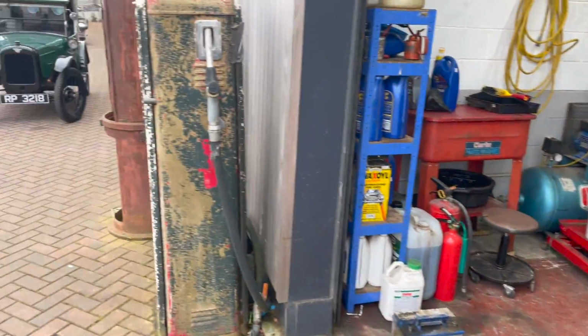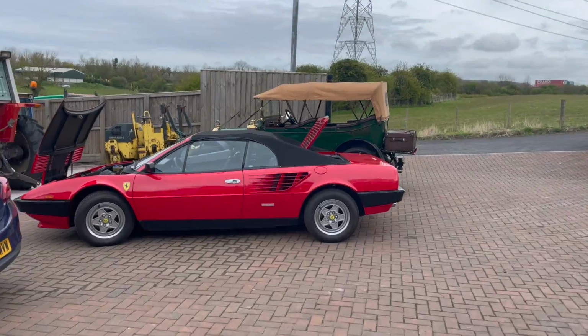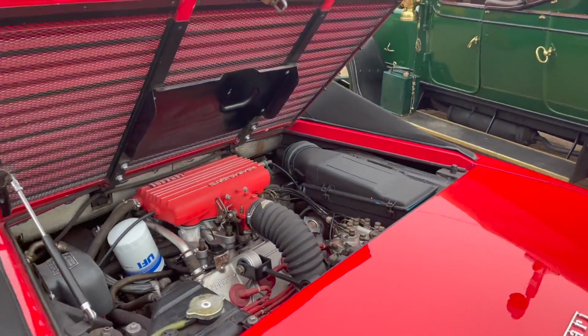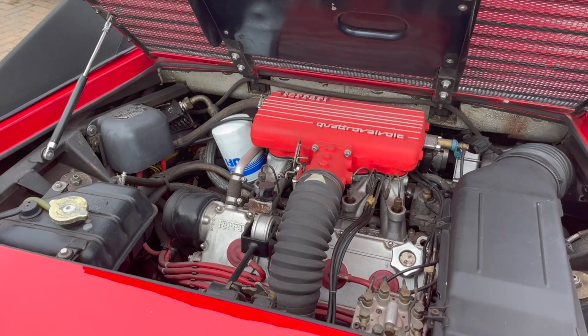Right, quick walk over here, and the sun's out a little bit, so it's Ferrari time, with the engine bay up again. Not a good sign on one of these.